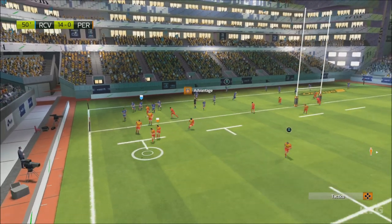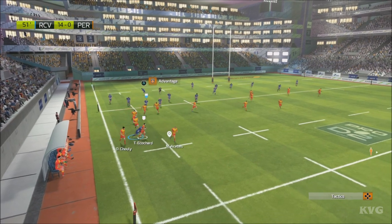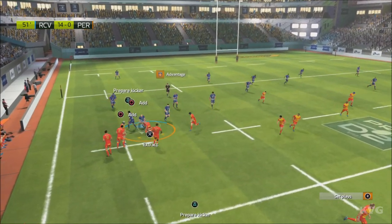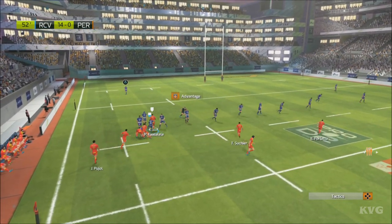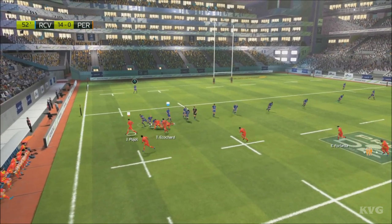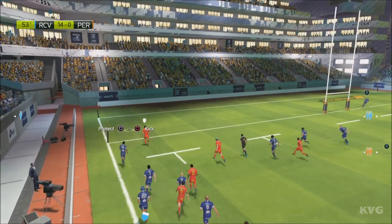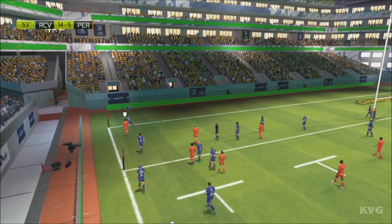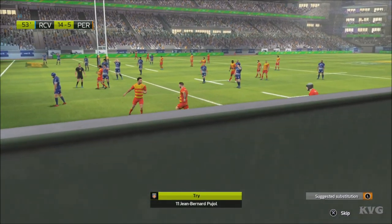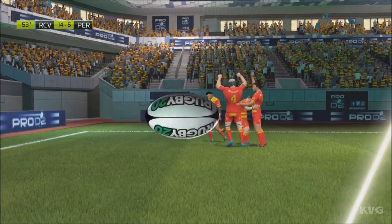The referee decides to play the advantage for Perpignan. In the arms of Ekoshar. There's a ruck being created. And the roadblock's to be found out wide. Off to the side for Pujol. He'll finish this off with a try. Oh, and that's the kind of move that gets the opposition jittery. That's right, Nick. They're just starting to nibble away at that lead.